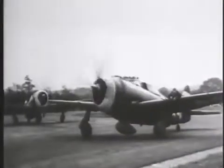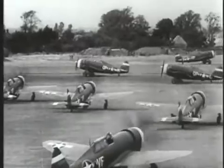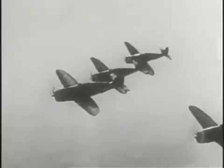And we'd get colorblind people to act as one of the observers in this light plane to help us pinpoint our target. Thunderbolt pilots became especially adept at helping out the GIs in the front lines. Veteran P-47 pilots learned to accurately hit targets less than 150 yards from American positions.